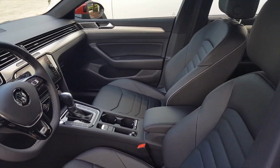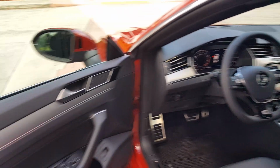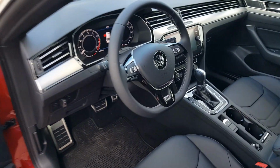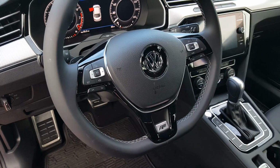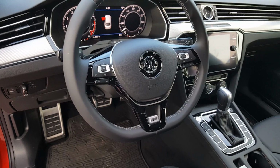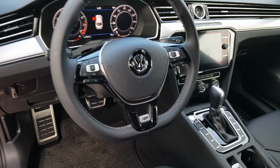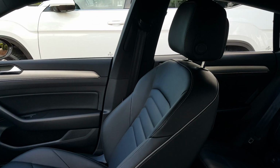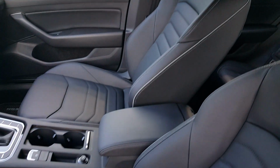Let's check out the front of the vehicle. Once again, all the high quality materials that you would suspect in a flagship. Now the only thing I would probably want to see in this is the steering wheel be a little bit different. This is shared with a lot of the other cars in the lineup, but I think it just doesn't fit the profile and the sporty demeanor this car actually has. But I do love the bolstering and the design of the seats, and the leather is really high quality.